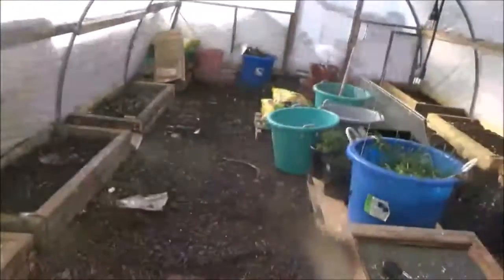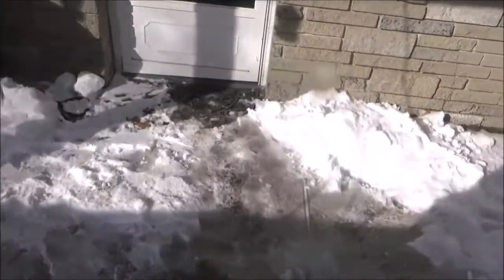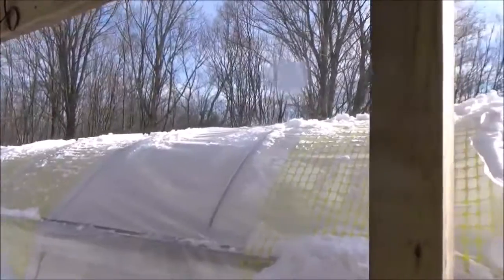Here is the wood burning fire stove. It's buried in the snow. Everything's buried in the snow. So depressing. 2 days later it rained and all the snow was gone. Unbelievable, right? So here we go, the two grow houses on the outside. The sun is shining.